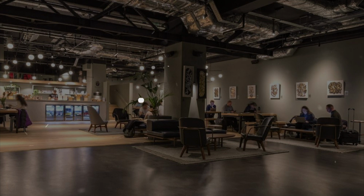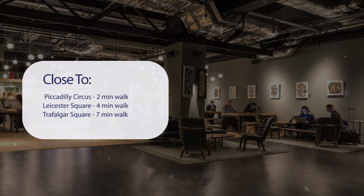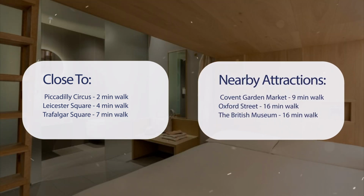It has a pretty good location. It's pretty close to Piccadilly Circus, 2 minutes walk, Leicester Square, 4 minutes walk, Trafalgar Square, 7 minutes walk, and also close to attractions like Covent Garden Market, 9 minutes walk, Oxford Street, 16 minutes walk, the British Museum, 16 minutes walk.